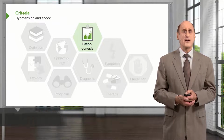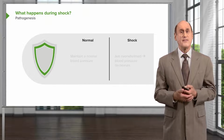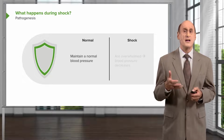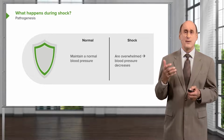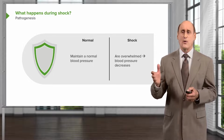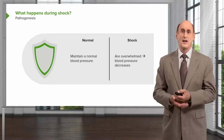A number of factors can lead to this, as I've already said. The body has defense mechanisms. Remember, we talked about that in the last lecture: all the ways that the body defends a good blood pressure. But what happens in shock is that these defense mechanisms are overwhelmed and the blood pressure decreases despite all of the attempts of the renin-angiotensin system, the antidiuretic hormone, the sympathetic nervous system, everything working to try and keep the blood pressure up, and yet they fail.